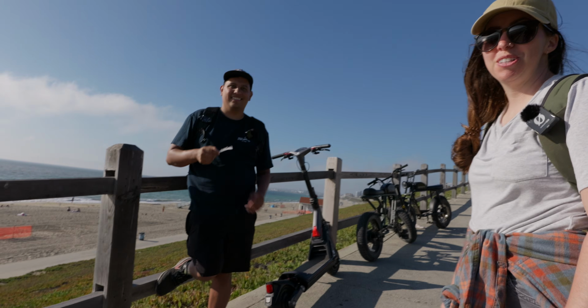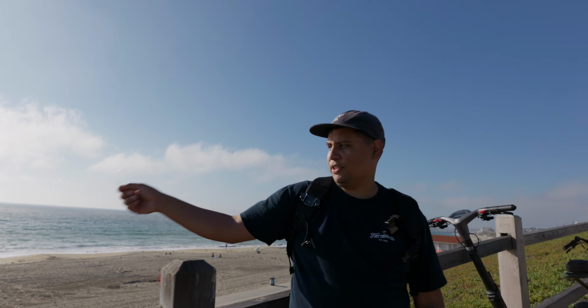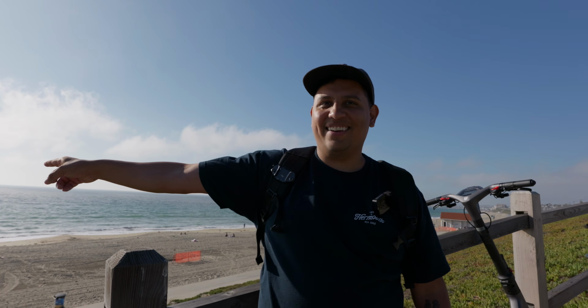Found this feather. Oh, nice. This is a nice feather. Sam wants to recreate the Forrest Gump scene. Watch it go. I thought I was gonna go that way.